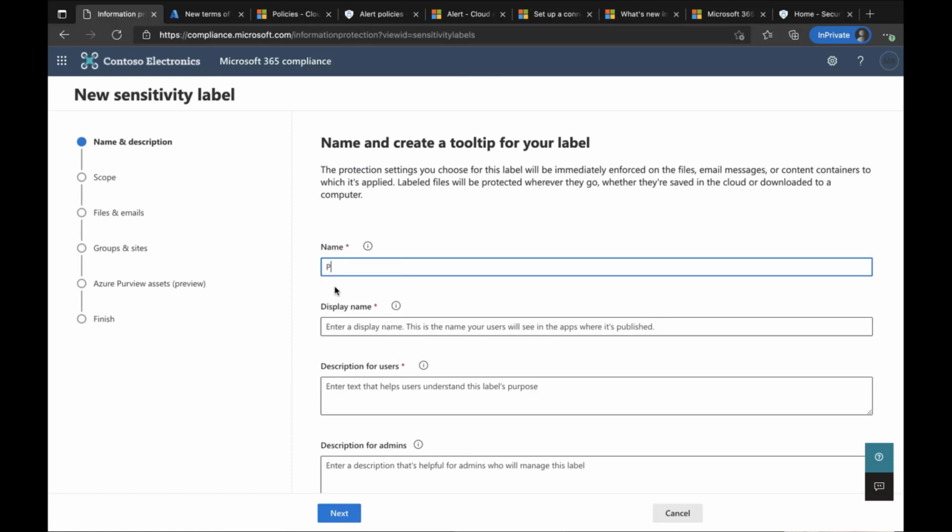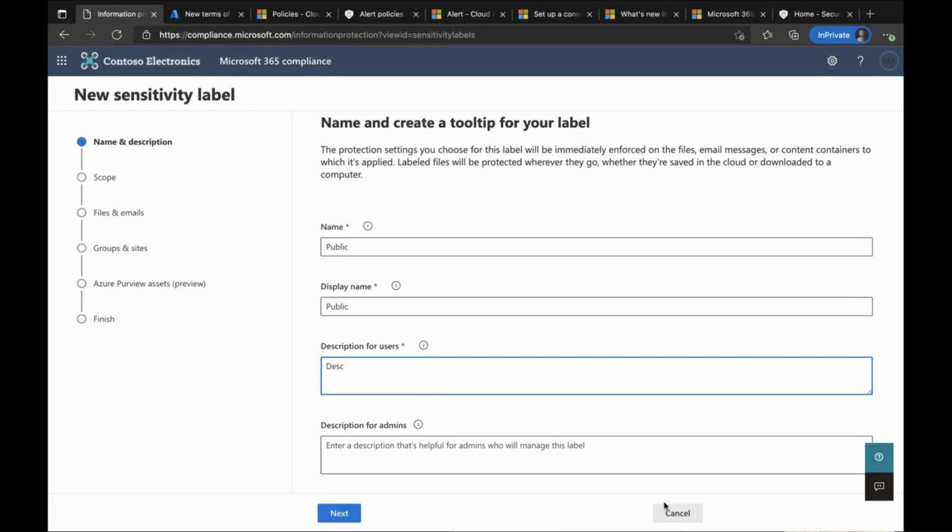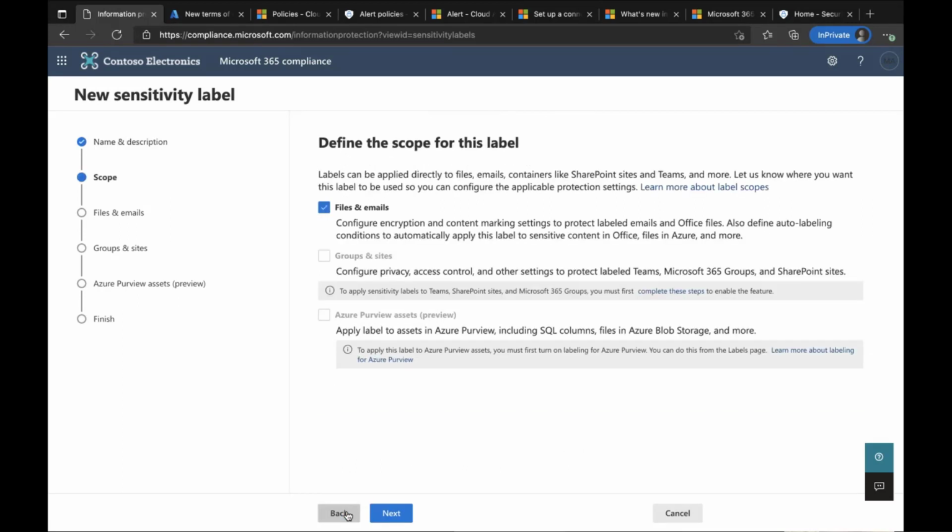You can give that label a nice friendly name. We can call that public. We can give it the same name there. Put in a description, we'll just put that in for ease. A description for users, a description for admins, useful to have.